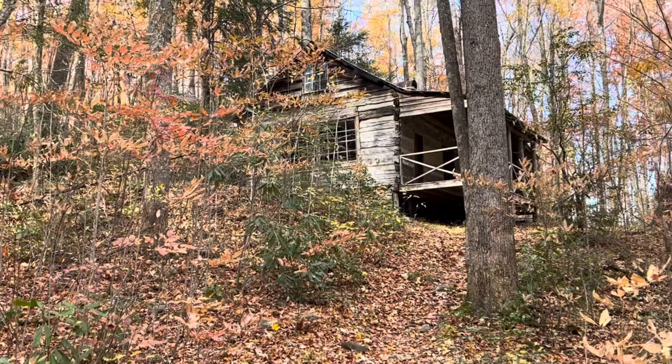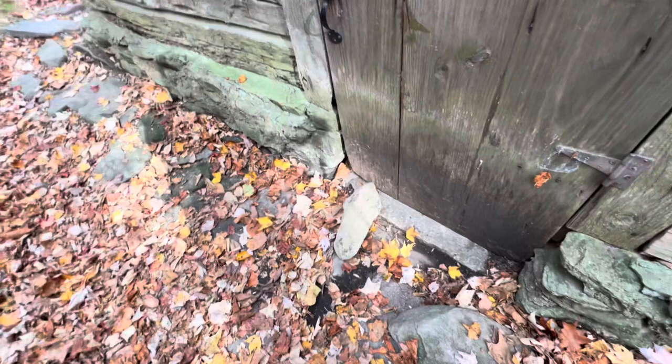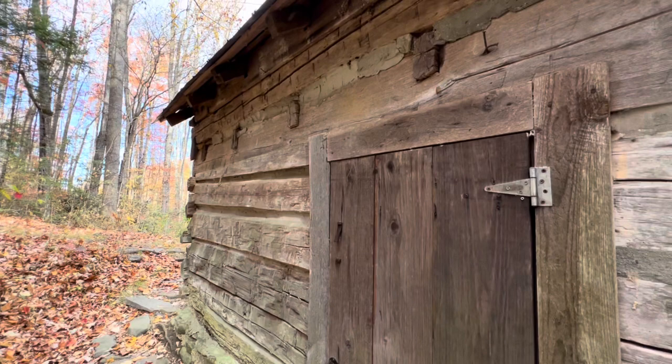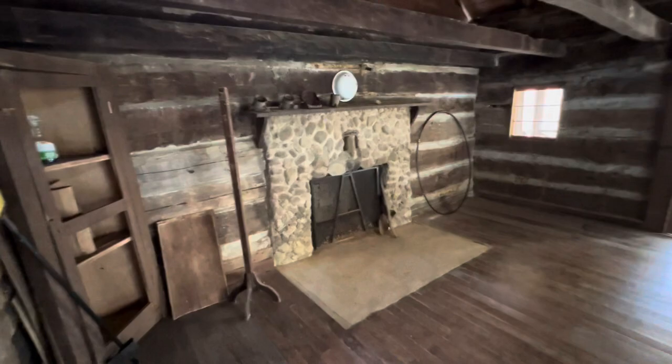Woo-wee. We made it. There's the rock that keeps it closed. What I hear, people do not close that right. We will do that when we leave. All right, let's get in there. Wow, guys, that's it. A lot of hiking.